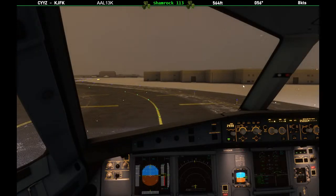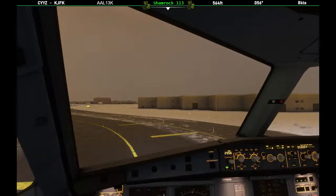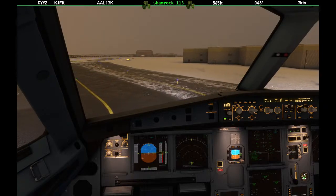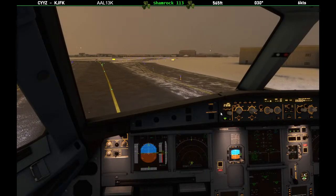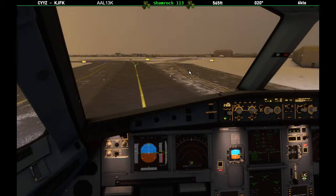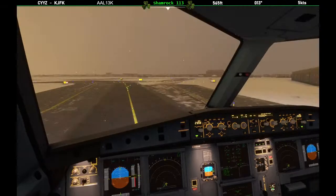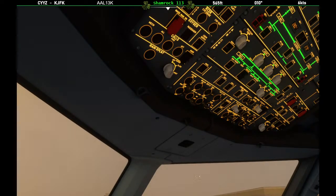It's likely we'll be cleared very soon now for departure, so let's just advise the cabin ready. 13 Kilo, winds 2014, gusting 20, clear for takeoff 23. Clear for takeoff 23, American 13 Kilo. Okay, so we'll roll straight out onto the runway. Let's hit our takeoff lights.